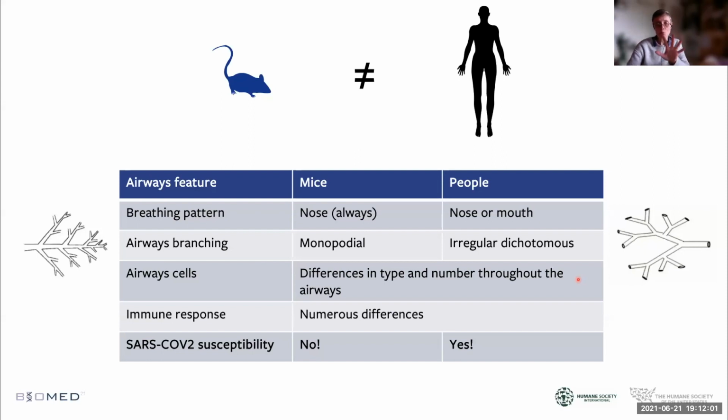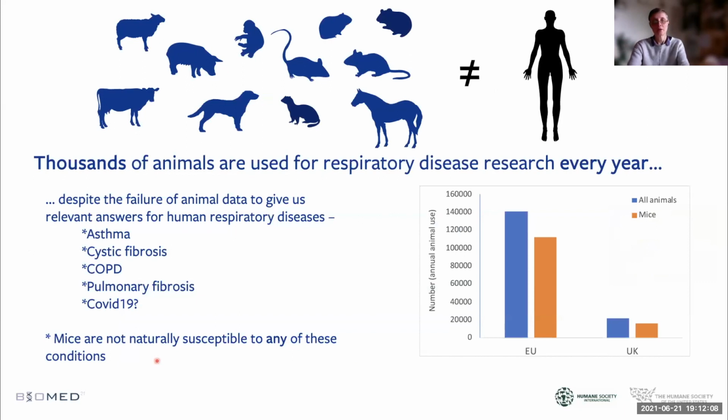So we have these huge differences between mice and human, and it's not just mice and human. It's pretty much every mammal that's used for respiratory research is not the same as a human. So sheep, guinea pigs, hamsters, ferrets are all used for research into respiratory diseases.